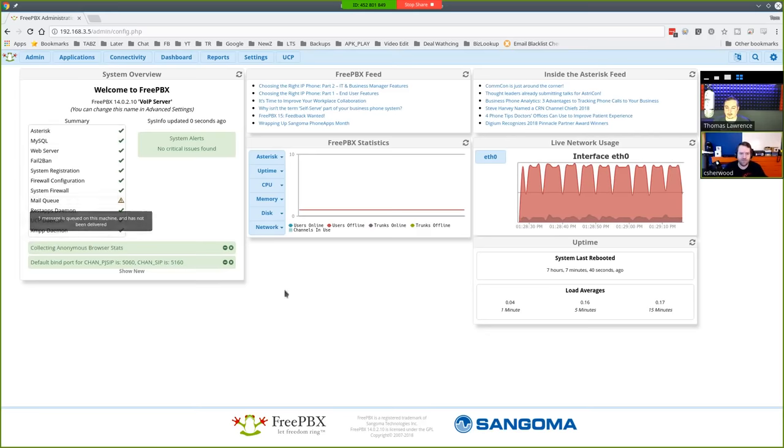My personal opinion is that I prefer to still run Chan SIP on 5060 as the quote unquote main SIP in the system. The reason being is that PJSIP works very well with phones, but it doesn't always work perfectly compatibly with SIP trunking providers. If you have PJSIP as your default, phones will connect just fine, but you might have trouble connecting out to a provider. Because of that, I come in here and change this to 5060, and I change PJSIP to 5160.